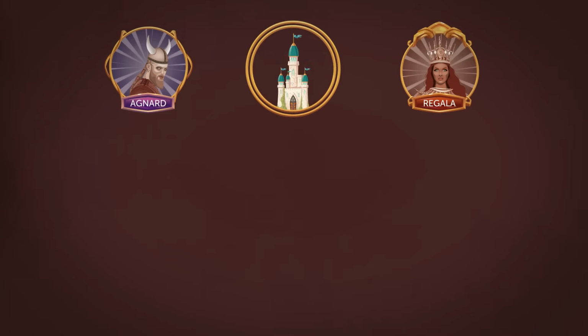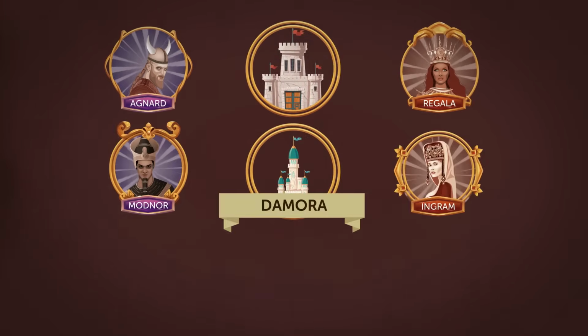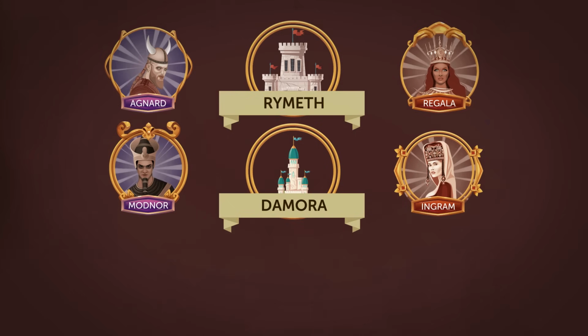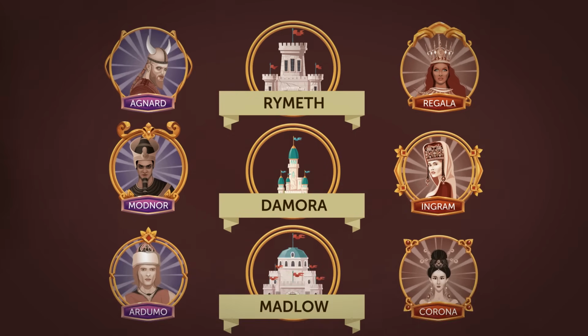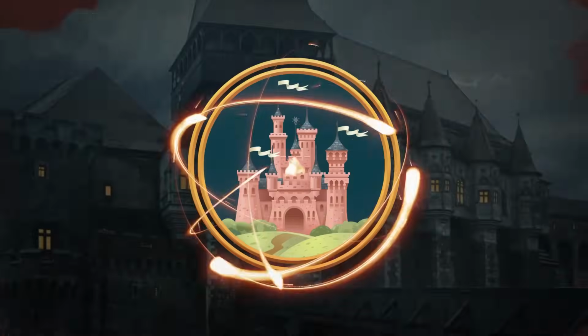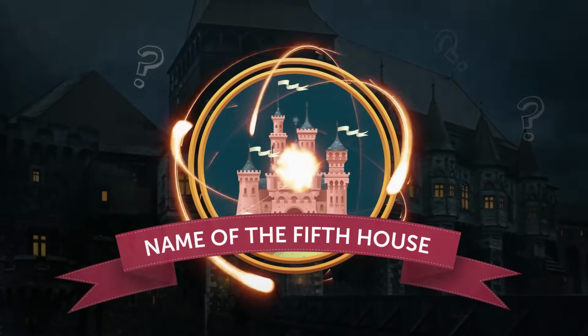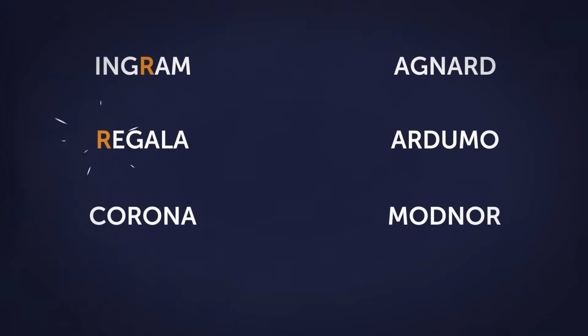Agnard founded the same house with Regala, so it was Modnor who founded Damora with Ingram. Therefore, it only leaves us with Rymeth for Agnard and Regala. Finally, Corona founded Madlo. Okay, great. Now we have to figure out the name of the 5th house. What do the siblings have in common? Of course, all of them have the letter R in their names.